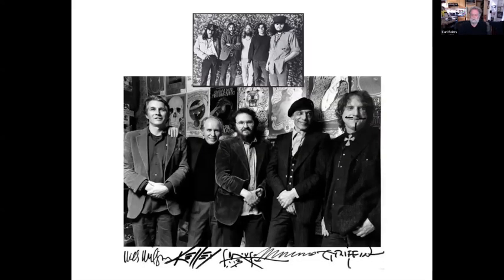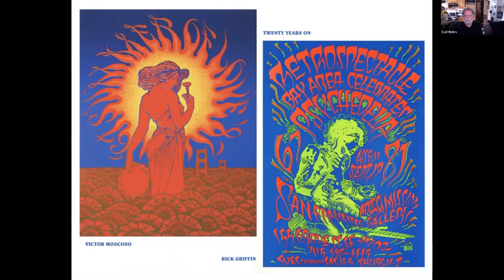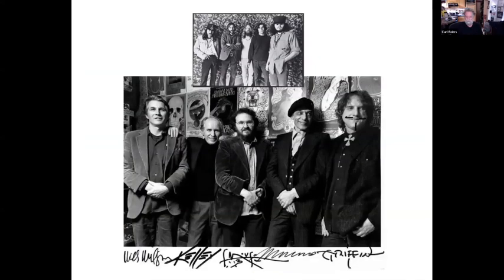We're going to jump forward here 20 years to 1987, when there were a lot of celebrations of the Summer of Love. They've got the five together again, and so left to right, it's Wes and Kelly and Mouse and Victor and Rick. And we're also going to look 20 years on to a poster by Victor and a poster by Rick, when they were both celebrating this 20th anniversary of the Summer of Love, and the artwork that happened there. Look at the wallpaper behind them. It's all those posters from this time period, just like the exhibitions in Munich and in New York that we saw at the start of the show.